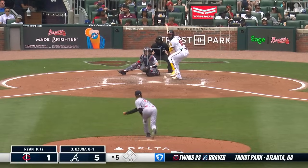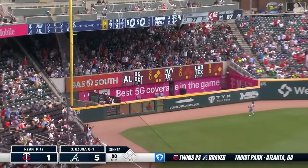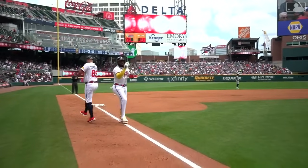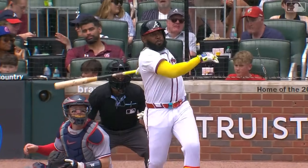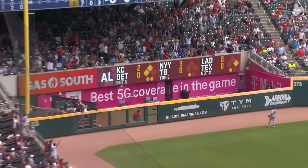Marcell Ozuna leads off the bottom of the fifth and promptly sends a drive to deep left field. Headed for the Twins bullpen. That bad boy is gone. First pitch home run for Ozuna, leading off the fifth. 6-1 Atlanta. That just went through that door out there in their bullpen, where the indoor seating area for the relievers is. The door was open. It went right through the door on the fly.